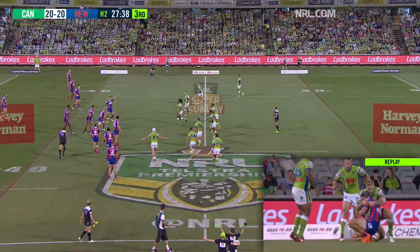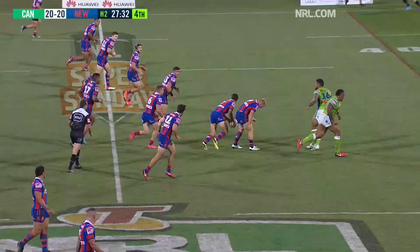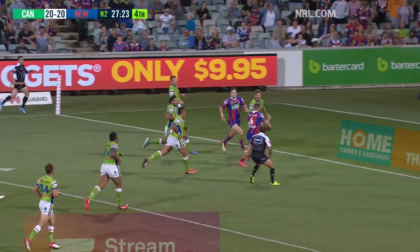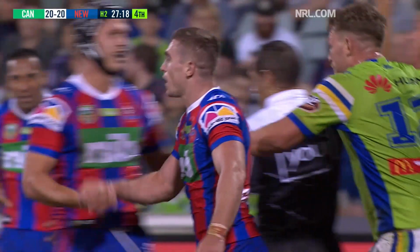We've got play on here. The Canberra players were appealing, and everyone stopped playing. Griffin didn't. Ponga, again with some time. Moga on to Nathan Ross. He's got support inside. He puts it on the toe. Try! I don't think he's got it down. I think Connor Watson dropped it.